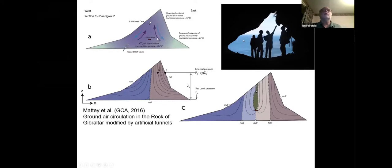In the winter, what is called ground air, the air inside the rock, tends to move up, but in summer it tends to move down. But the effect of having this Fossway there is to concentrate the flow around that particular site, and that's been established by a whole raft of monitoring work by Dave Mattey from Royal Holloway and Tim Atkinson and colleagues. So that's quite a remarkable thing, and that almost certainly is having quite a big impact on the way that the stalagmites are growing in that particular site.